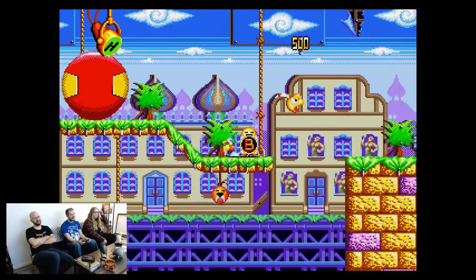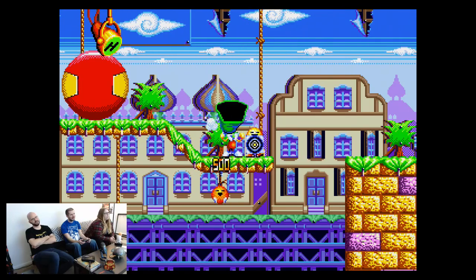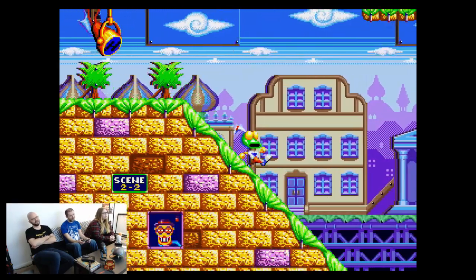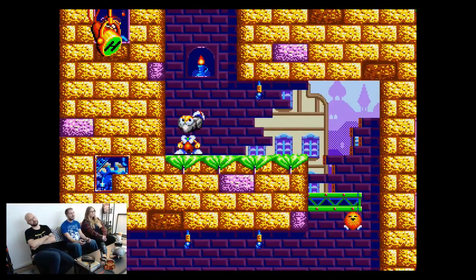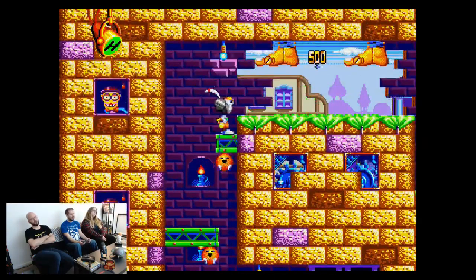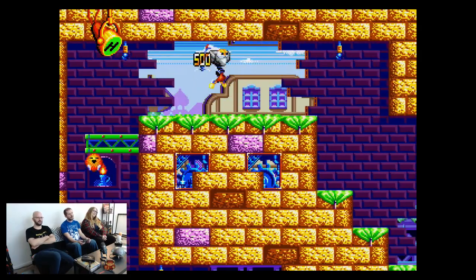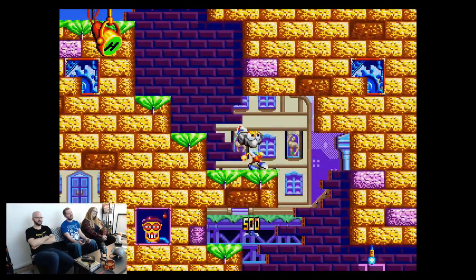Hey! What the fuck? Oh, so now we're just ripping off Kirby. Seriously. Yeah. Oh, of course, there's your foot fetish. Of course. There's just feet hanging out of the ceiling, of course.